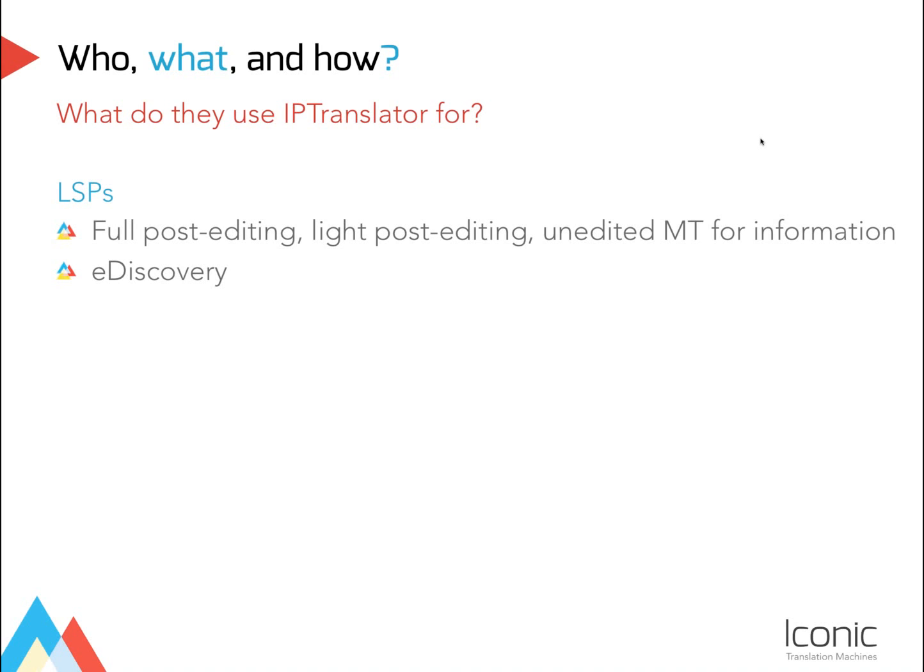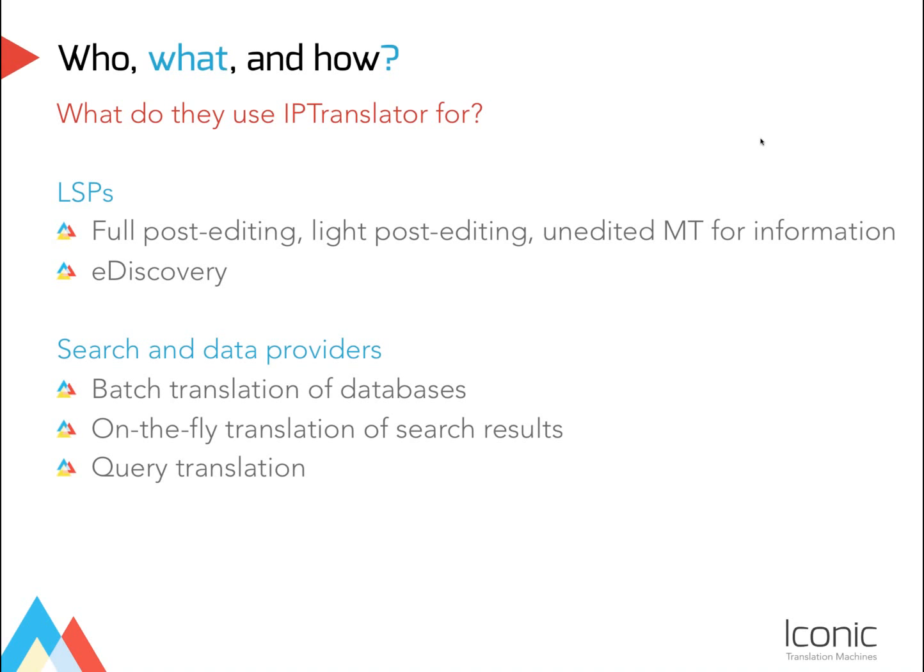And then if we look at patent search and data providers, they can also use machine translation in a number of different ways, I guess, depending on their strategy. And each of these approaches has its various pros and cons. But one thing patent search and data providers can do is do batch translations of their databases. So if they have a database of Japanese and Chinese and German patents, they can translate all of these millions of documents into English so that their users can search them in their own language. And this obviously adds a lot of value to their own services.